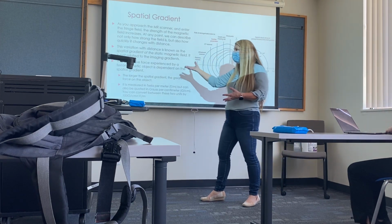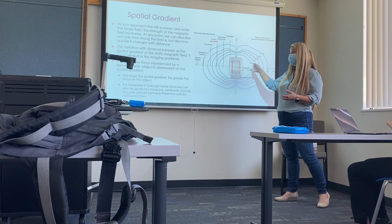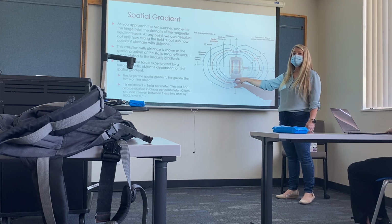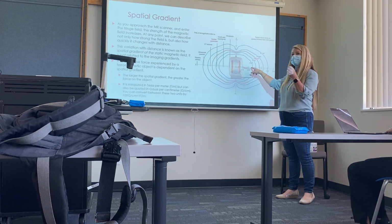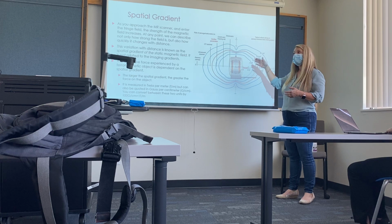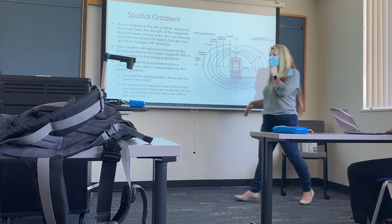So we kind of talked about that attractive force, that translational force, right? It's dependent on the spatial gradient. The larger the spatial gradient, the greater the force. So if you have a very powerful system, let's say this is 3 Tesla, right? Then the force you'll feel on metal is going to be significantly greater at 2 meters than at 4 meters, right?